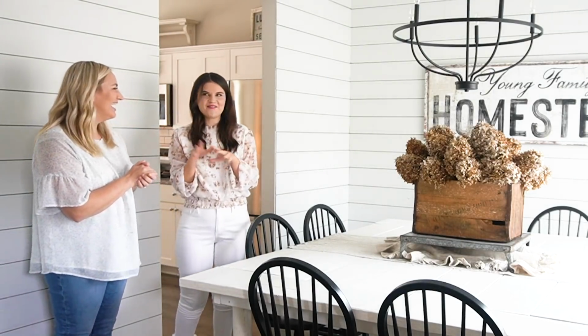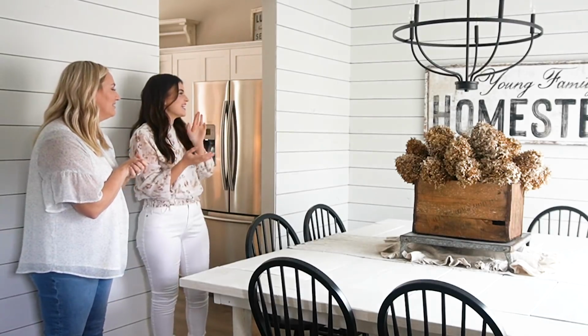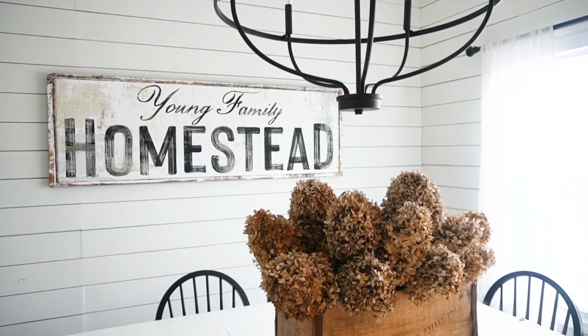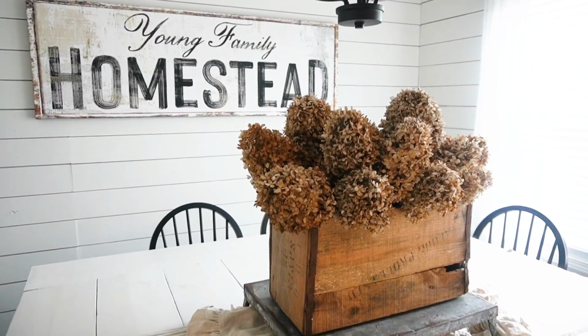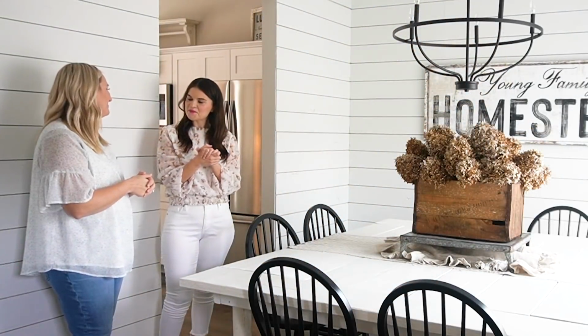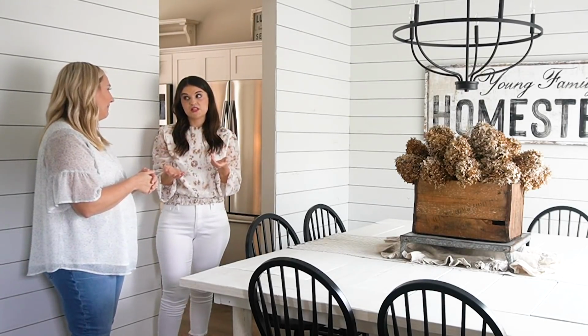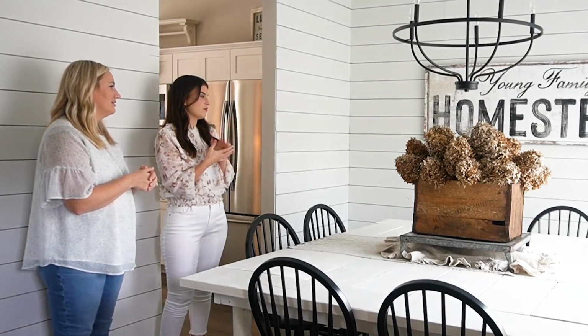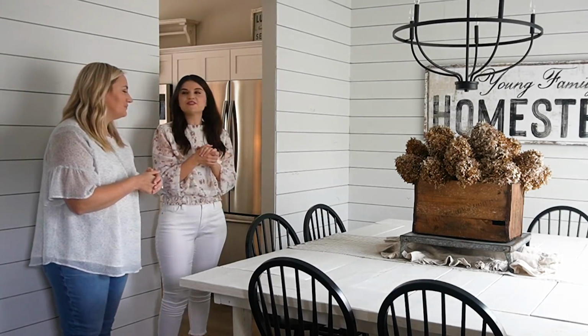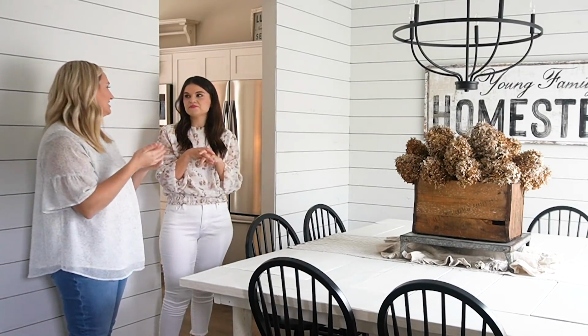Well, maybe. And then the sign. Yes. Tell us about the sign. So I found this on an Etsy shop. I had my eye on a few different signs. It can get kind of pricey, and obviously when I decorate, I like to do it on a budget. Some pieces are worth saving up and splurging on, and this is a piece I really felt like I might have to splurge on because it's a statement, a focal point. When you first walk in, it's the first thing you see.